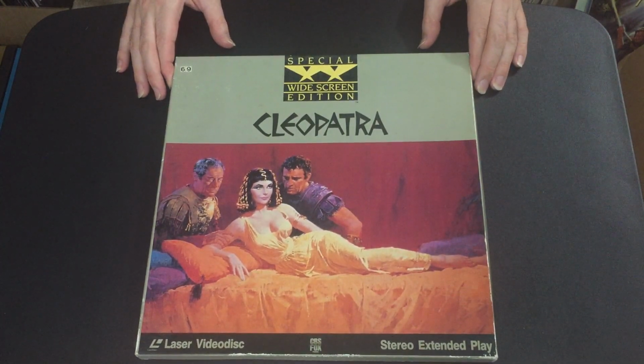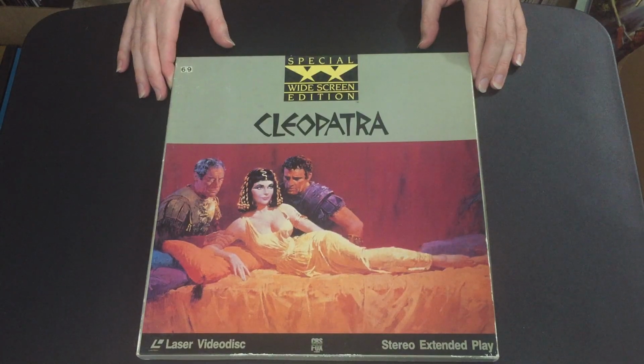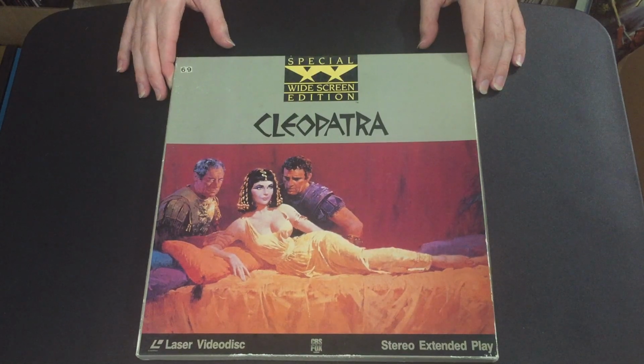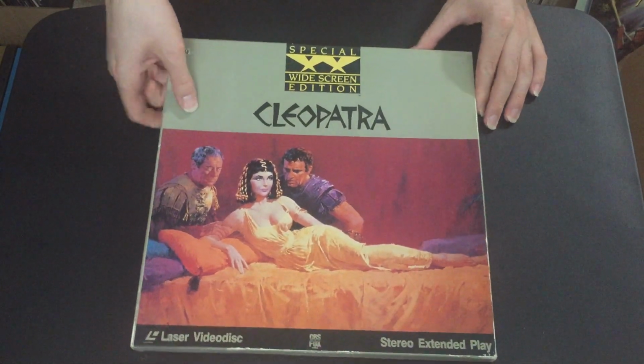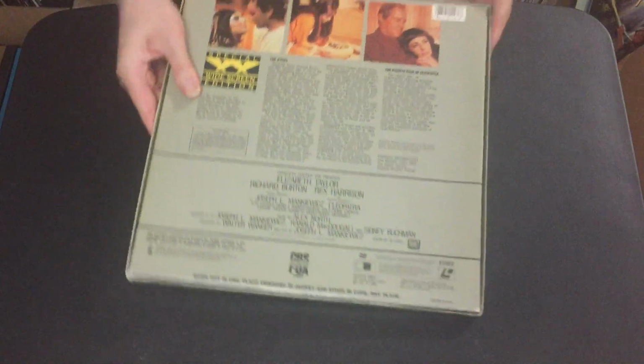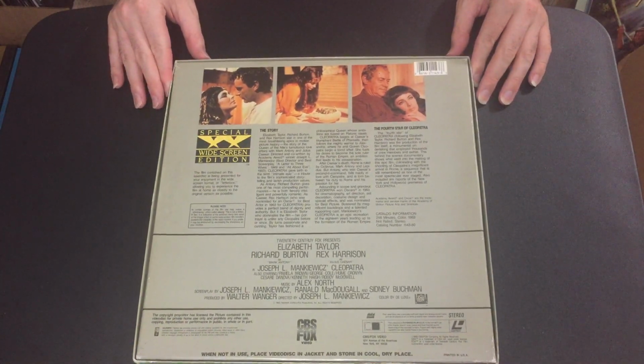Anyway, of course, Cleopatra's notorious. Most people label it as one of the great box office bombs, when in actuality it did eventually, I don't know if it ever quite turned a profit, but over a couple years it did eventually make its mammoth cost back. So it's not quite as big of a failure as people make it out to be, but it is a gargantuan epic that really signaled the end of the classic period of star-studded historical epics.